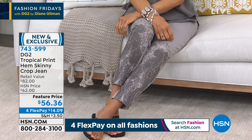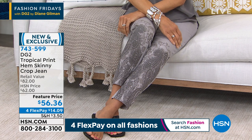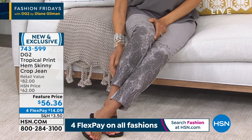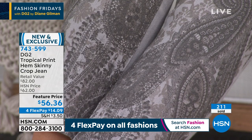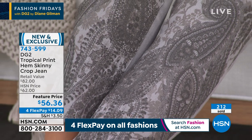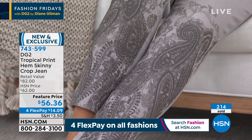Oh, yeah. That's nice. Love that in gray. I do, too. Two colors, think about that gray. You can always wear it with crisp, clean white. You can always wear it back with black or other shades of gray. You can even do almond with that or olive. I'm telling you. And look, Diane, at the intricacy of the printing.